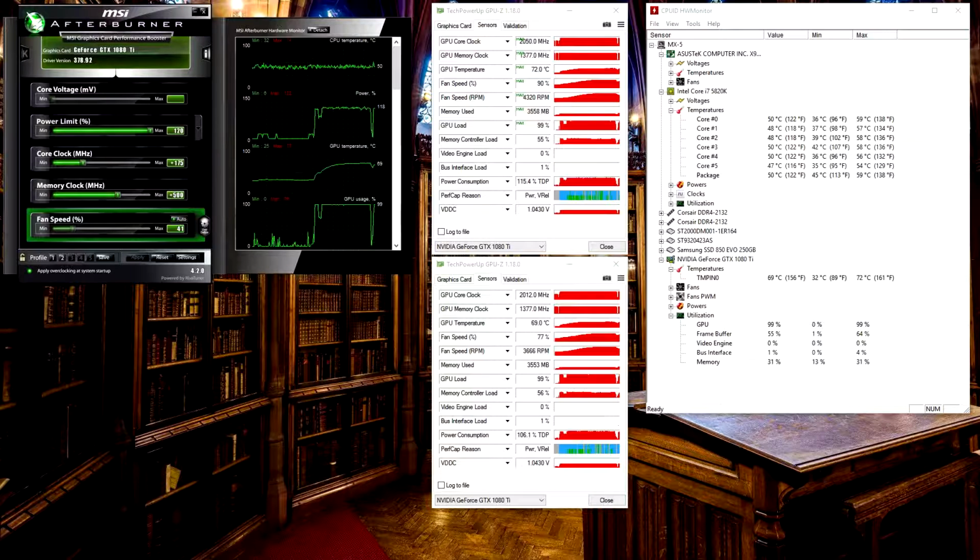On the average current, we got down to 2012 megahertz on the core clock, 1377 megahertz on the memory clock, which stayed the same. GPU temperature was 69 degrees Celsius, which is a few degrees cooler. Fan speed was 77%. So this is where it averaged out, so it's actually pretty not bad. And the GPU did get to 59 degrees Celsius. I'll take it from the 970, so that one was 61 degrees Celsius, which is 2 degrees more. Not too bad, actually.